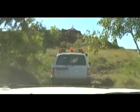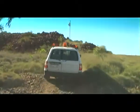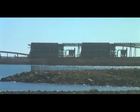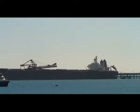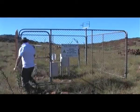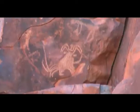After some off-road driving, we came to the first site of the day, and it was interesting to note the wildlife that made these rocky outcrops home. And so began another full day of testing the rock art for any indication of industrial emissions, such as dust from iron ore as it's transported and loaded onto ships, or emissions from other nearby industry. To assist in the overall assessment of this, atmospheric monitoring stations have been placed in close proximity of the petroglyphs.